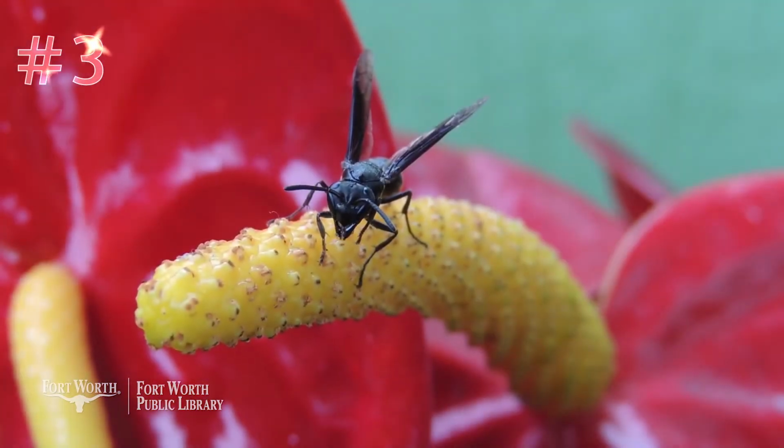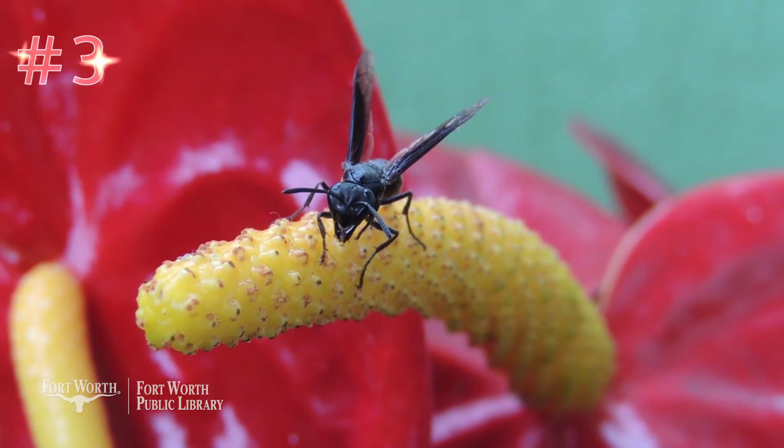Number 3. Is this a bee or a wasp? This might seem like a trick question because this bug is on a flower. But remember, wasps can also eat nectar. This one is a wasp.